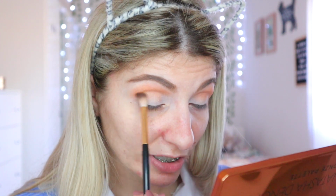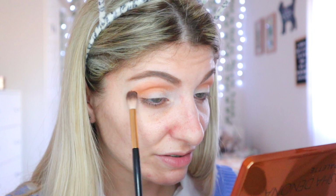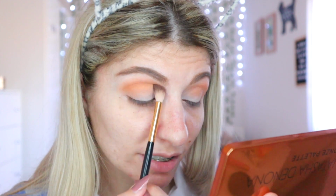Ooh, it's not as powdery as our first Beach shade. So I'm just going to place it below the Beach shade. But yeah, it's a very peachy shade. It gives it more definition, I would say, so I think it's a very nice touch, but it's not as powdery. I like those shades together.